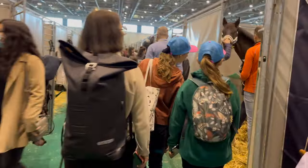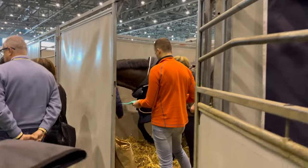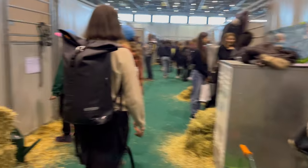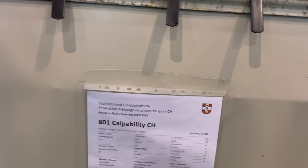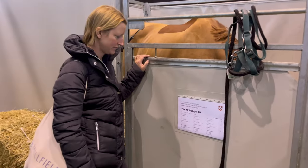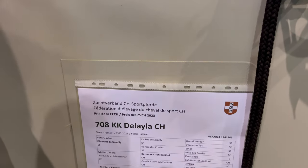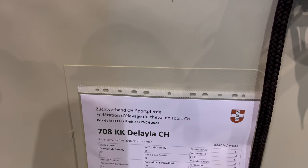Okay, so we'll wander on down. There we go. So I'll see people looking. A lot bigger there. Anyway, it's really cool to get behind the scenes. So this one is a Comet. Oh, Jancis is happy because there's a ginger. Diamant de Semilly. Yeah. Don't really know the dam line though. No, it's Swiss dam line. What, 7-year-old?